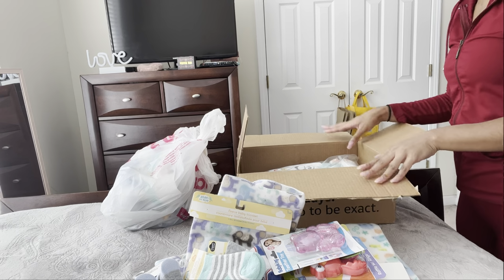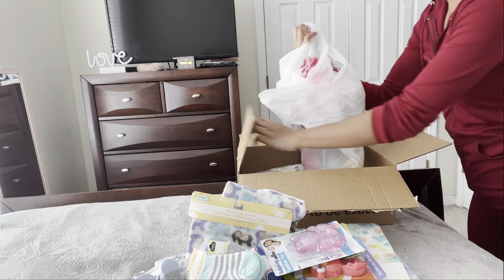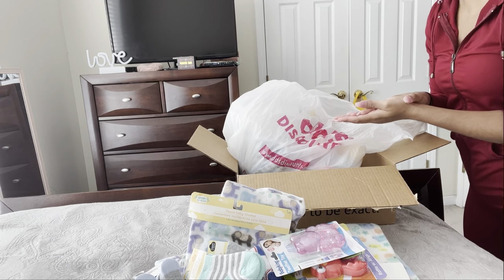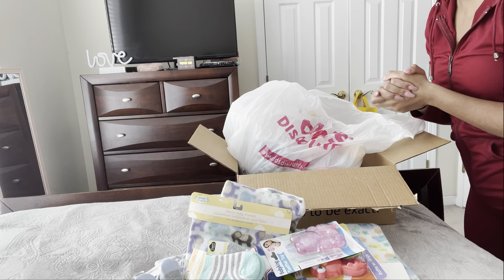Everything from Dollar Tree right there. Now let's get into the DD's. And I just want to say I love DD's. DD's is like a TJ Maxx, a Rainbow, a Marshalls, a Ross, all that put in one.